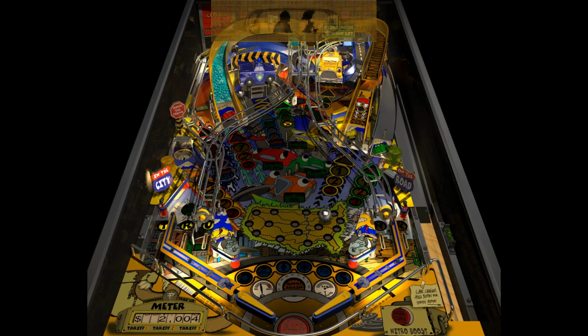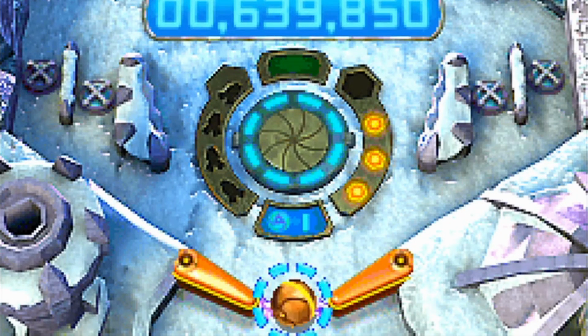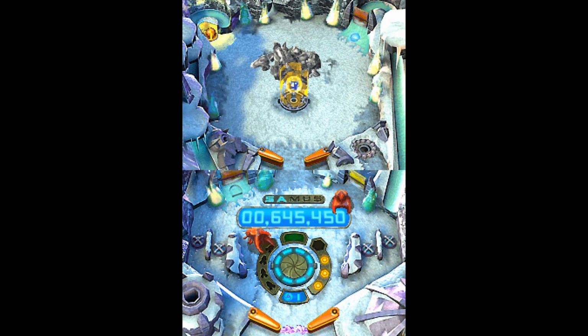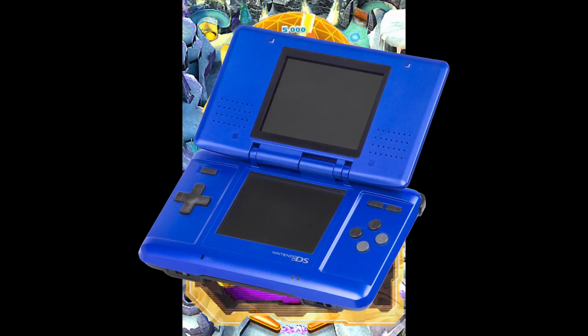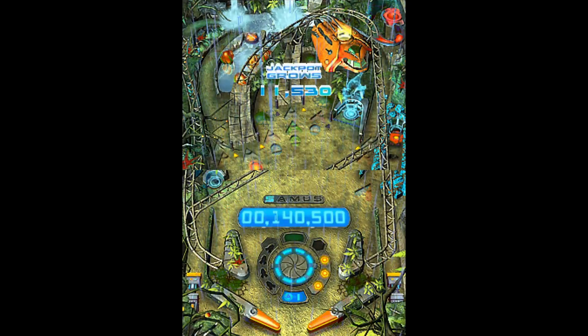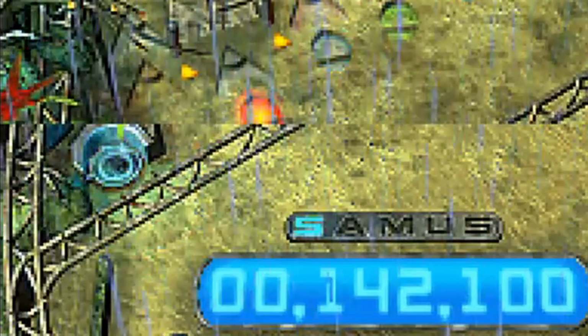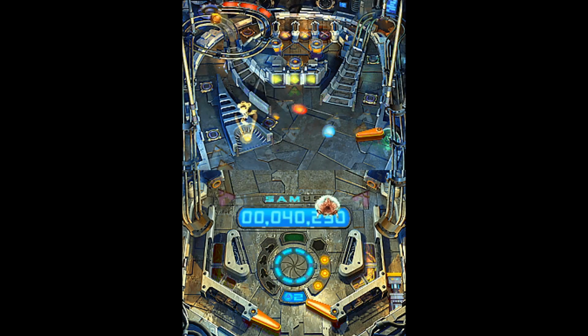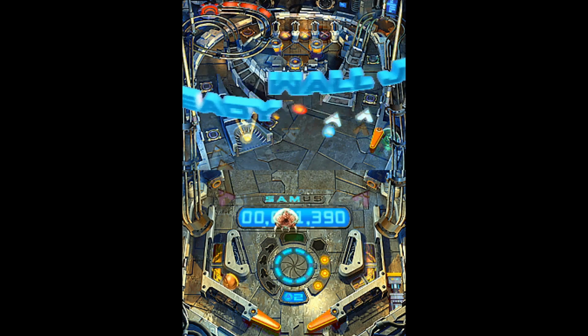You can really tell this is a pro pinball job. To help with the accessibility, each table also starts you off with a ball saver. There is a bit of a problem with having two screens though. This is an early DS game, and was made when there was about a 3-mile gap in between the screens. As such, when Samus passes between them, she disappears from view, and this can sometimes mess you up if you're not on the ball.